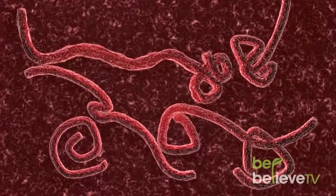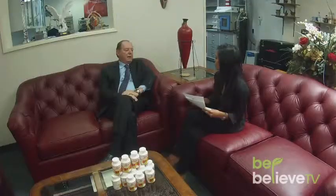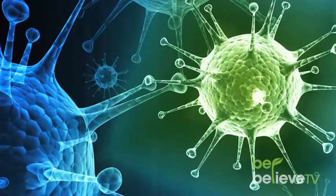Some of the worst are hemorrhagic fever viruses. Ebola in Africa, for example, the various strains of Ebola, Marburg, some of the dengue fever virus outbreaks, particularly in Chiapas in Mexico, for example. Influenza. Influenza is still a deadly disease.